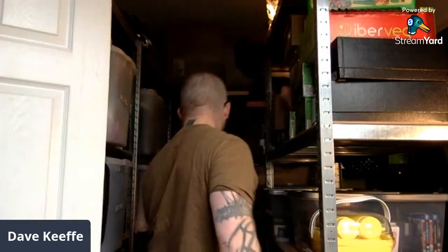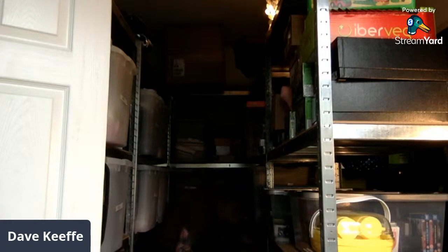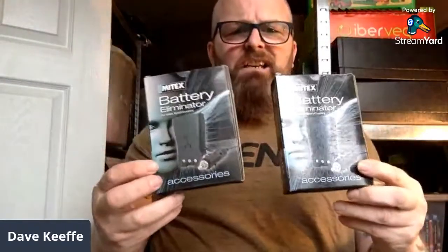Okay, next. These are items that I've been sitting on for a long time. The final two are going. I'll tell a lie, I've actually got 3 left after this. These are Mytex battery eliminators. I think they're just the walkie-talkie adapters that you put in a vehicle and you clip your walkie-talkie to it. And it charges them as well. I'm not even sure which.